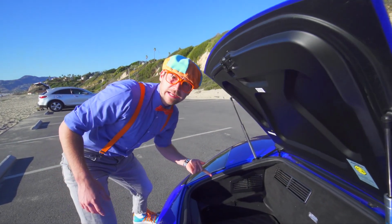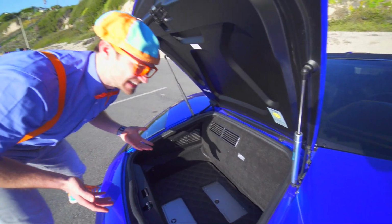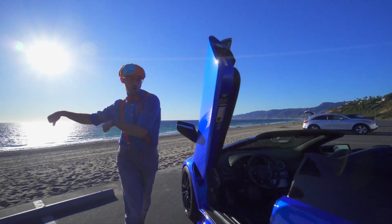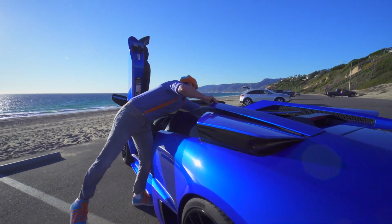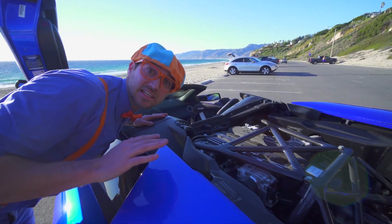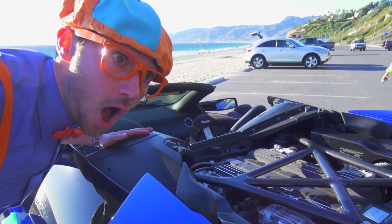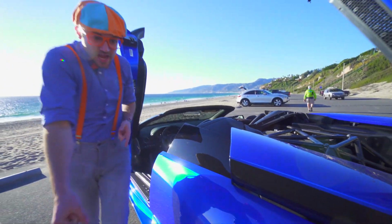Huh, wait a second. There's nothing in here. That's funny. Oh, I know. The engine on the sports car is in the back. That is a massive engine. This has a V12. Oh! That is really powerful. Okay, here we go.